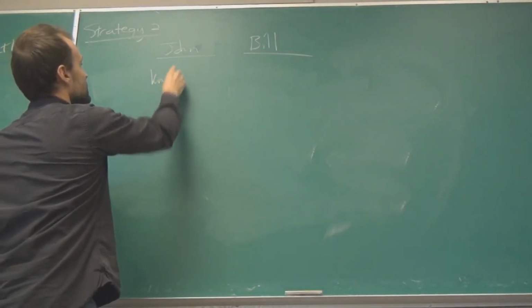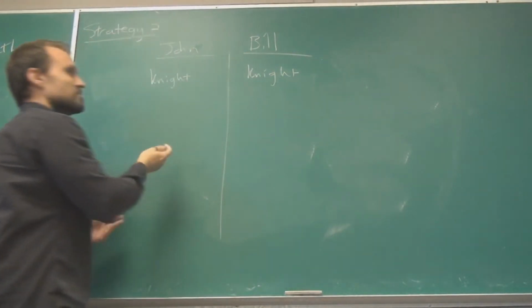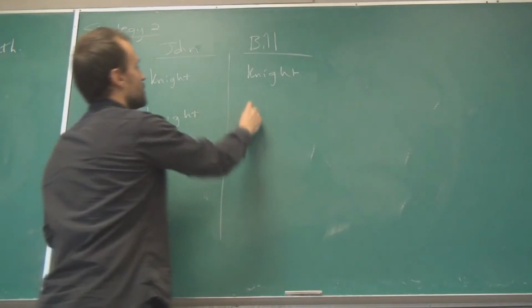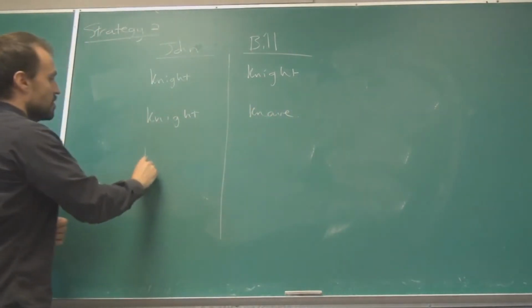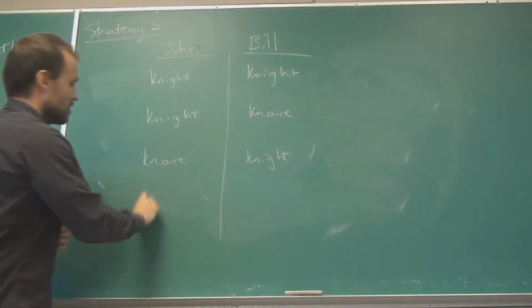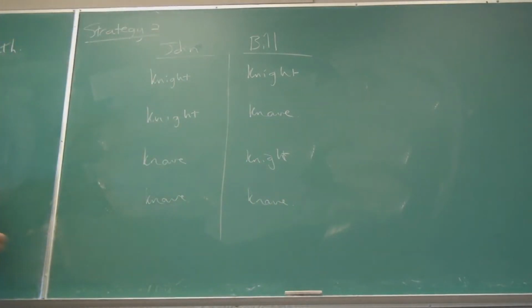So John could be a knight. Bill could be a knight. That is possible, even though it doesn't often happen in the questions. John could be a knight. Bill could be a knave. Or the other way around. Knight. Or they could both be knaves. Those are the only things that can happen. But if we don't agree on anything, can we agree that those are the only things that possibly happen? There is nothing else. And we have to be able to list all the possibilities, because what if the one we miss is the correct one?